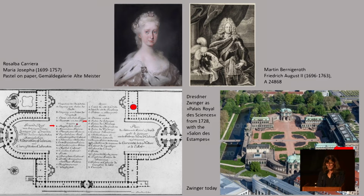From 1728 on, the Kupferstich-Kabinett found its prestigious location in one of the pavilions, alongside several other of Augustus's newly created collections. The treasures housed in the cabinet could be viewed by appointment, on an accompanied tour, and for an entrance fee.